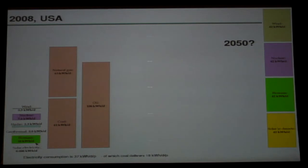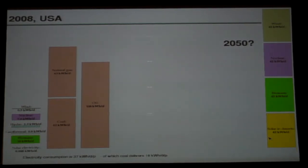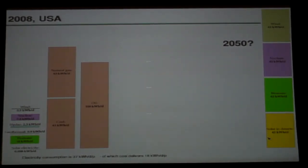Let me visualize for you now what happens if you get 42 kilowatt hours per day per person from each of these four sources. Just to emphasize the scale of what we're talking about, if you were to pick 3 of these, you'd have 126 kilowatt hours per day per person, which would be reducing from the 250 to the misery of a European existence.